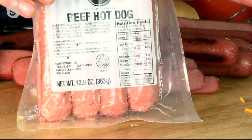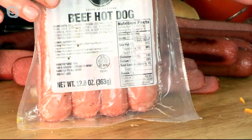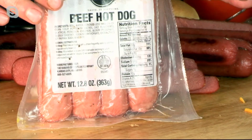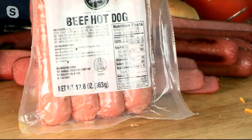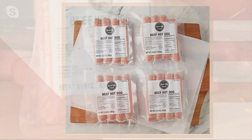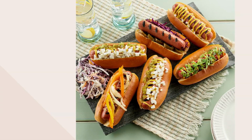And if you want to send dad a gift and he likes hot dogs, or maybe is just okay with hot dogs, you will wow him with this. This is what you want to send to your dad on Father's Day, okay? So that's 4. See that right there? There's your 16 count. And if you double that, you'll have your 32 count, saving almost $20.